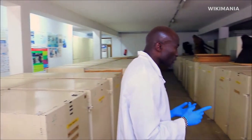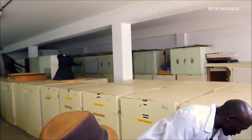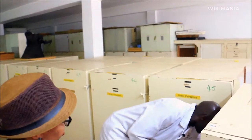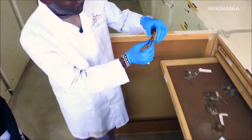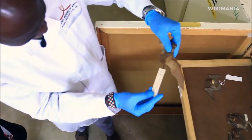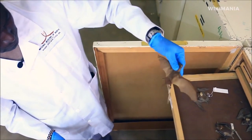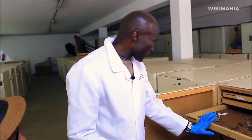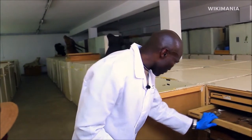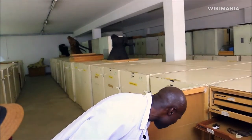Allow me to show you the bats. And I'm glad you're starting with this because I want to connect this to public health. The specimen of bat, and this is Tadarida pumila. So this is how we preserve some of them. They are dry, they can stay for long. The group of bats that we have here, one of them is mops, which I will probably find down here.